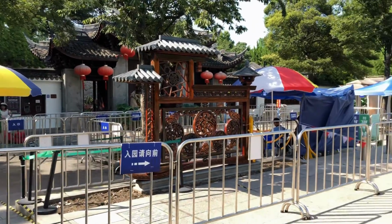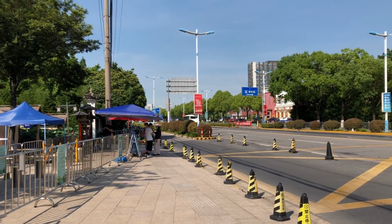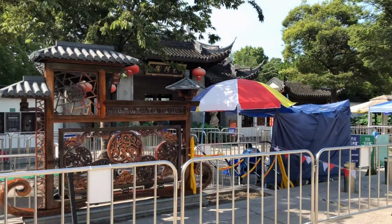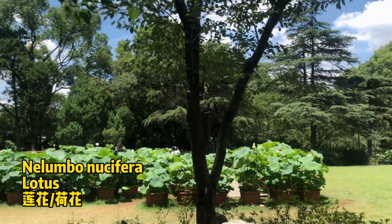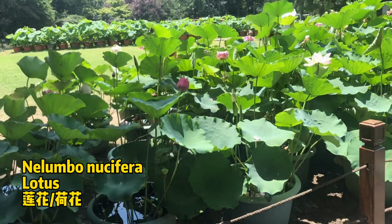Now is the beginning of July, and I went to the Guyi Garden in Nanxiang, which is the suburb of Shanghai. And here is the entrance, and I'm gonna see what's in it because this is considered one of the 5 most important gardens in Shanghai with classical style, Jiangnan style.